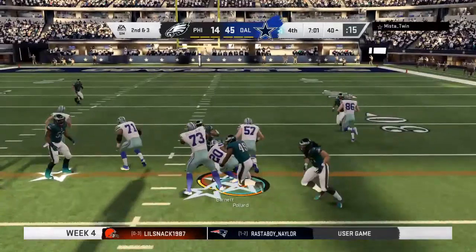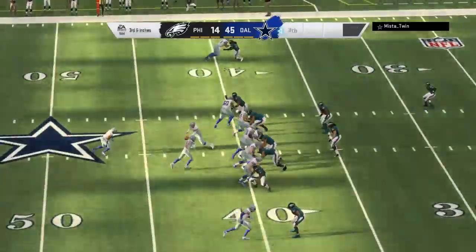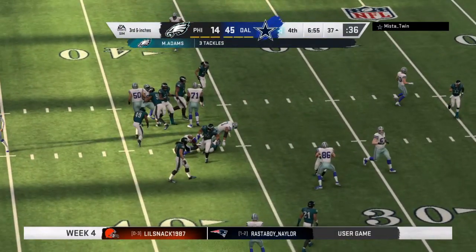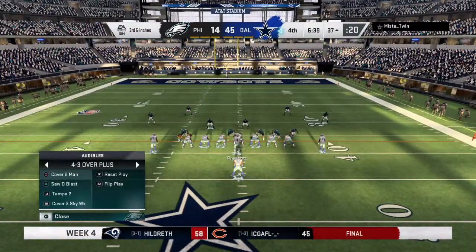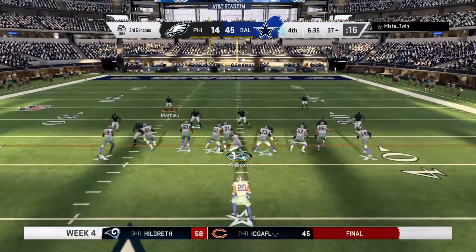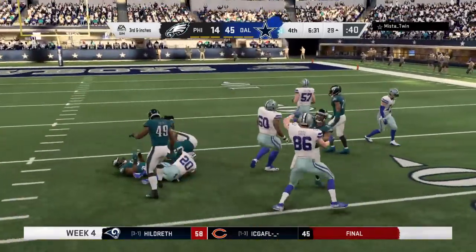Gonna run again here with Pollard. Call it a gain of 3, but not enough to move the sticks. It'll be third and about a foot or two. Bottom line, they want to keep this clock rolling, so they'll take that one right there. They just want to keep falling forward, and they want to put the onus on the big fellas up front in order to bring this one home.